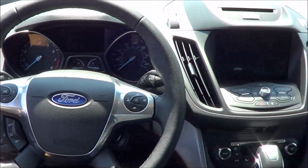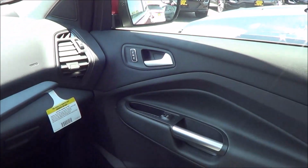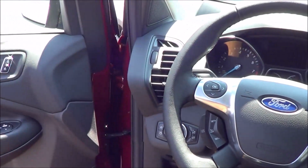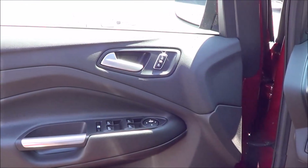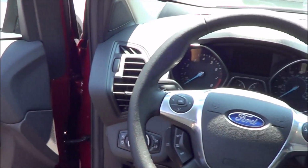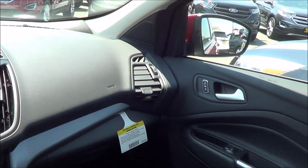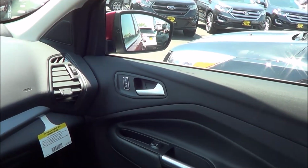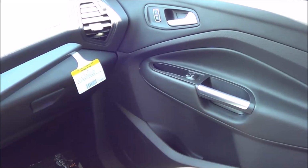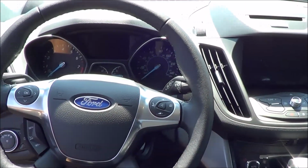Now, stepping inside the new Escape, certainly the best aspect of this interior is how stylish it is and how high quality it feels and looks. It's one of the best interiors in the compact crossover class. However, one thing I don't like about the Escape is how snug it feels inside. Year after year, automakers are coming out with roomier compact crossovers, and the Escape needs to be a little bit roomier. It's definitely not the roomiest in the class.